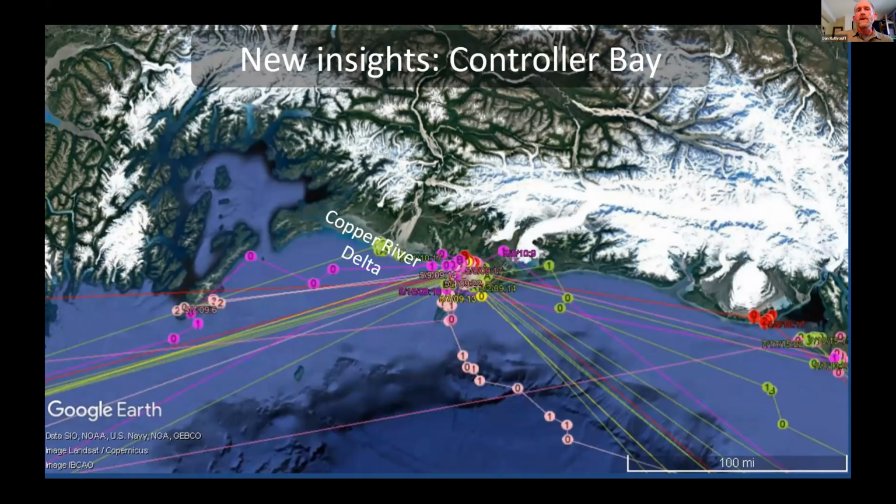And so one of the things that was really interesting about these migrations was that there was a site called Controller Bay in eastern Prince William Sound that was really unknown to ornithologists. There's been some work done there in the past, but the importance of this site to marbled godwits was completely unappreciated. And it's on the larger Copper River Delta system, which is widely recognized as one of the most important migratory stopover sites for shorebirds in the world, really. And so I think in some ways, Controller Bay was sort of overlooked, just a little bit further away from Cordova and tougher to get to.